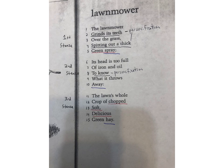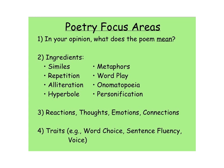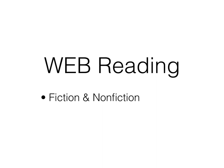If the kids are on the lookout for great word choice, maybe they looked at something like green spray, words such as chopped, soft, or delicious. And then as we go back, if they have any other reactions, thoughts, or emotions or connections to share with you, or anything else on this slide, they are more than welcome to chat about that with you. So for our independent reading today, this week I've mentioned I'm asking the kids as much as possible to build in some fiction reading along to their fiction reading, so that within a 30 to 40 minute period, perhaps they're doing half the time using each.